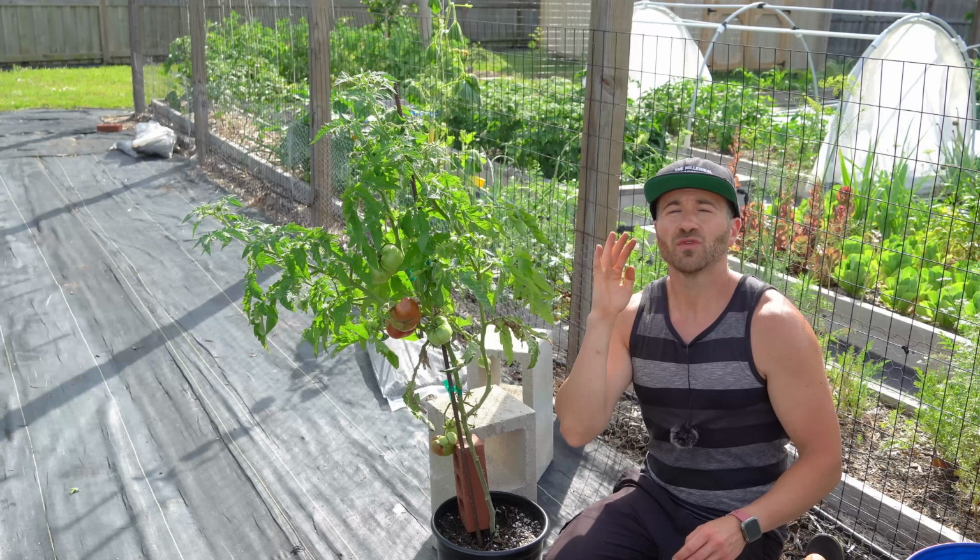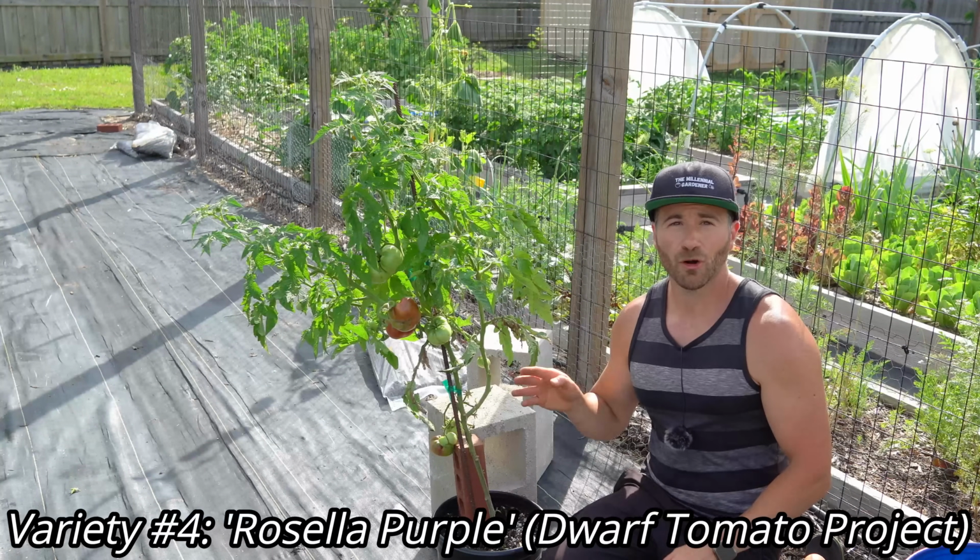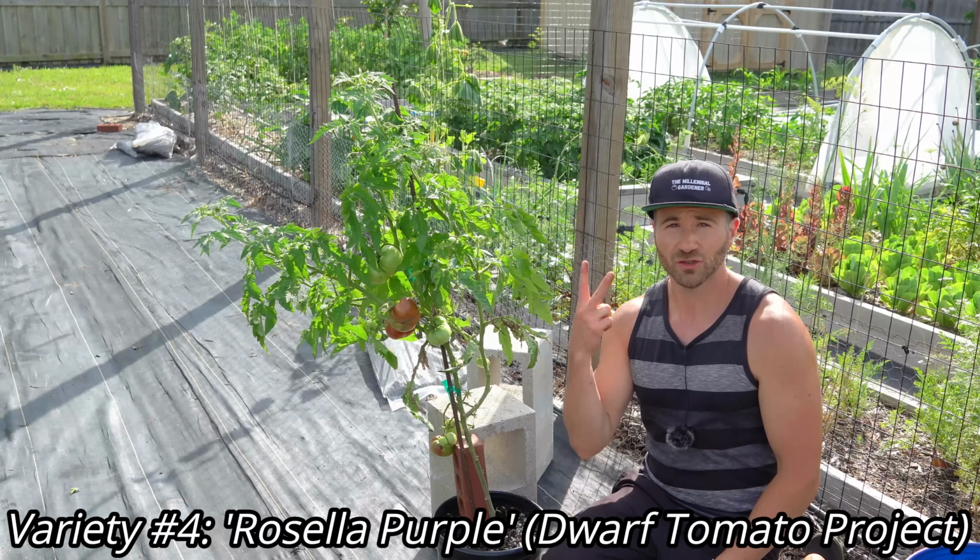My fourth tomato that I will never grow without is the Rosella Purple tomato, and I grow Rosella Purple for 2 reasons.